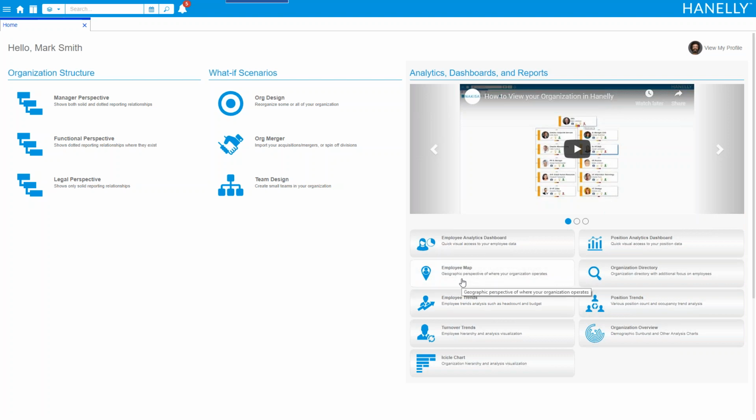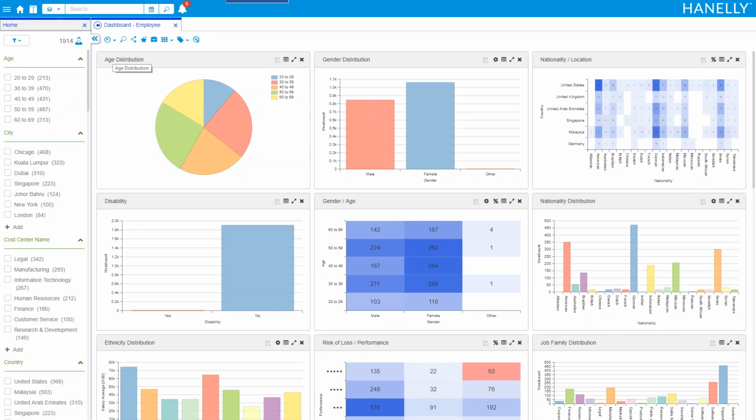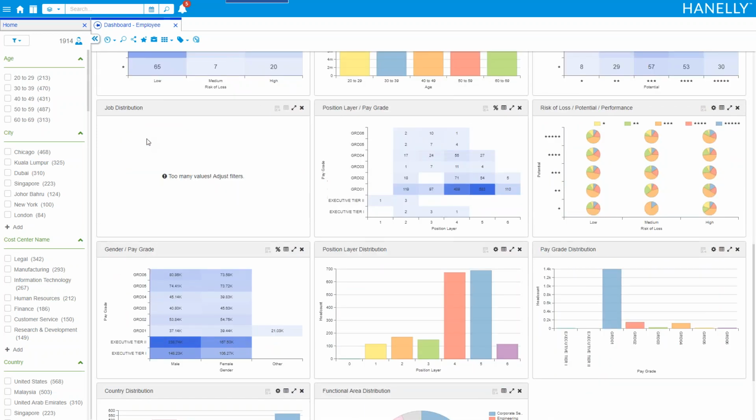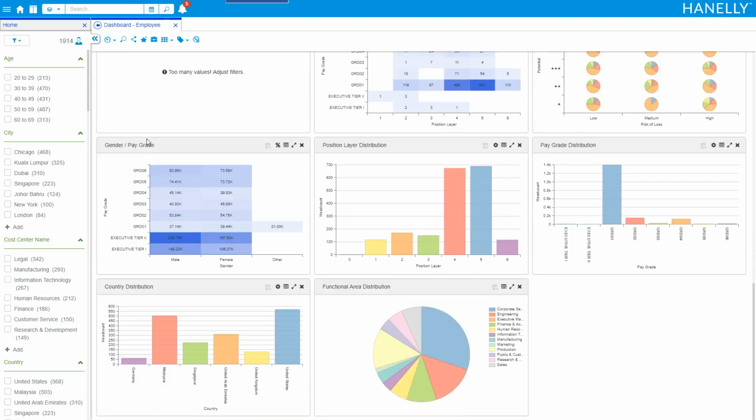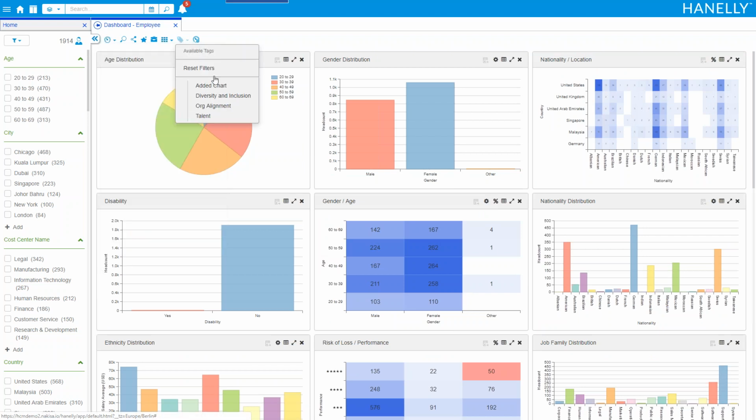Let me start with maybe one important type of dashboard for analytics for employees, where you can get a lot of information by looking at various graphs which are available. So everything I'm showing you here is what's available in the standard solution. You can, of course, decide what type of graphs make sense for you. Now, this is divided into 3 different categories or focus areas: diversity and inclusion, organization alignment, and talent.